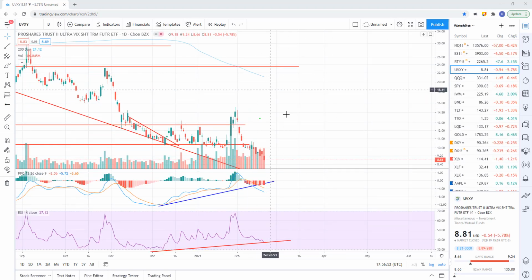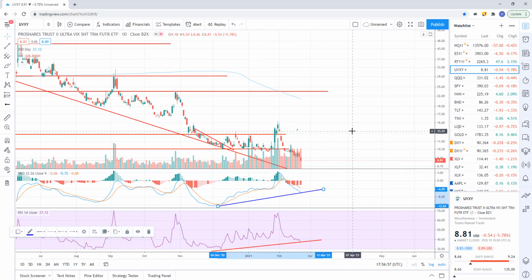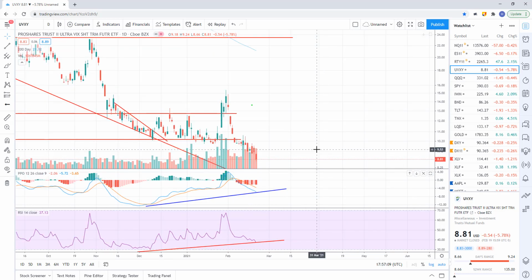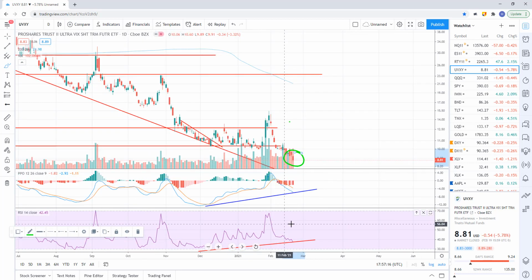Someone asked me what my thoughts are on UVXY, which is volatility. UVXY is an instrument to trade volatility. It's not the best for charting volatility, but it's something to trade. Now on UVXY, we do have bullish divergence. You can see right here, we made a new lower low in this area, and momentum did not make a new lower low. It's a higher low. So bullish divergence on the momentum.